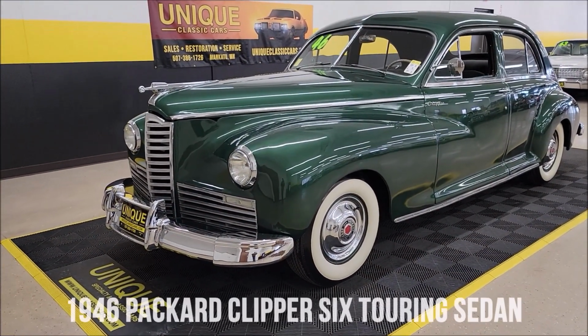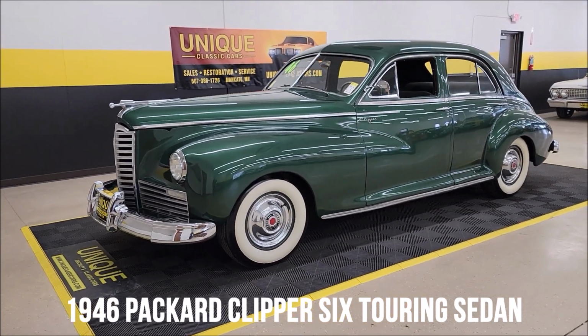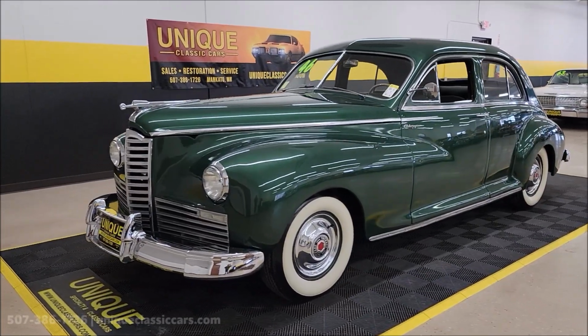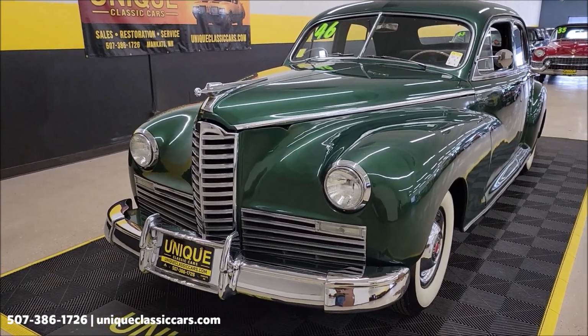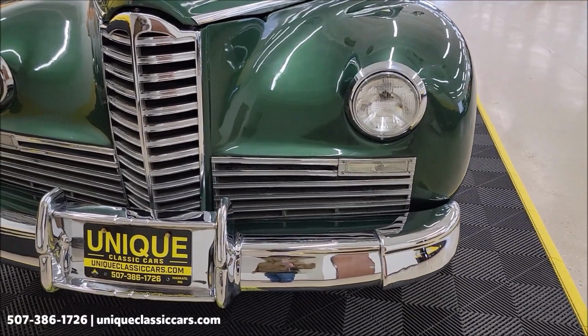1946 Packard Clipper 6 or 2100 series touring sedan here at Unique Specialty and Classics. 245 cubic inch L head 6-cylinder underneath the hood. That is paired up with a manual transmission. Go ahead and take a look at the front chrome and bright work.